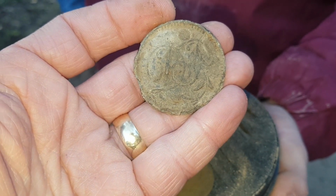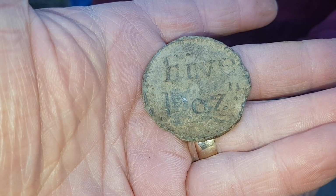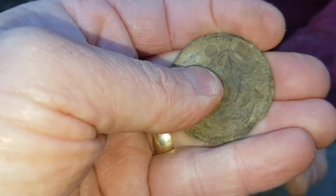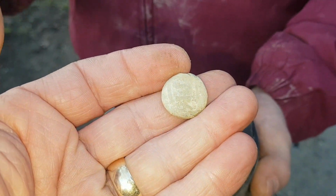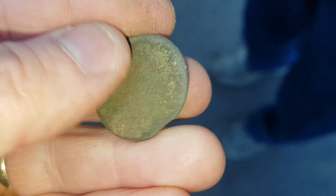I mean, it might be a token. Do you think it's just a token? I think so, like a trade token or something. Is it heavy or not? Not really. Sometimes they're commemorative as well. No, I don't think that is lead. That's lead, that's a lead token. So this is probably a George III, but too far gone, that one.